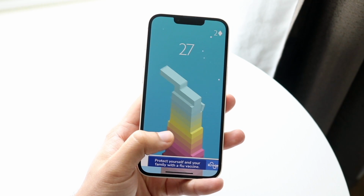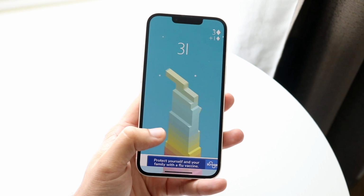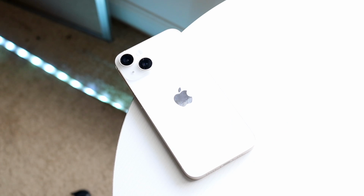And the price difference between these two is really only maybe $50 in the used market. And maybe sometimes you can get a 13 Pro Max for slightly cheaper. But at this point, that's kind of what you're working with from a price tag standpoint.